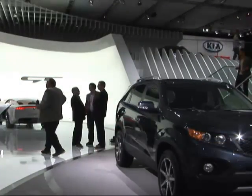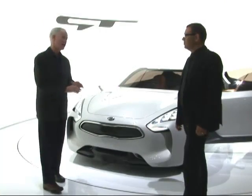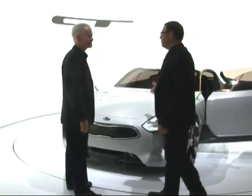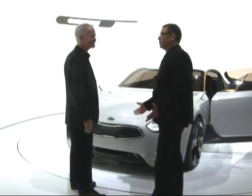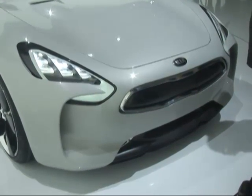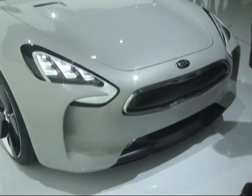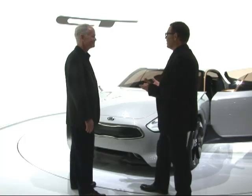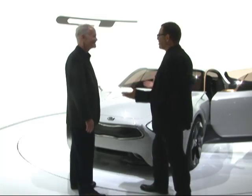Right now I'm with Peter Schreyer, the head of design for Kia, who has absolutely transformed the way that this brand looks. Peter, thanks so much for taking the time to speak with me today. What is this car? What do you call this? Well, it's a four-door, four-place sports sedan, where we also maybe wanted to call it a coupe, but we said it's a sports sedan, which I think describes it a little better. It's a GT, like a classic GT.